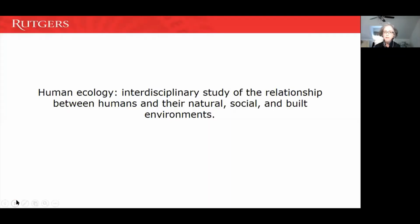From my perspective as a human ecologist, we focus in my department on this relationship of the human to the natural, social, and built environment. So we're concerned about questions of how we have influenced the natural world and how the natural world influences us as well. So art and imagery is very critical.